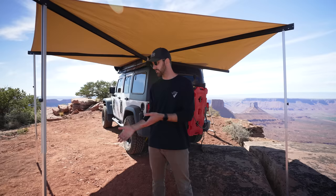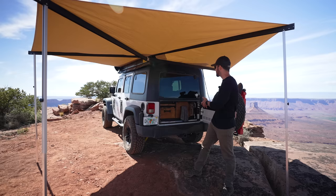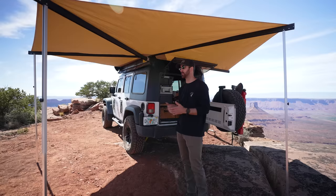Another great feature with this specific model is that it puts an emphasis on covering the back of the Jeep a lot. So I've got my full kitchen set up here and all my gear back here, and this awning covers all of it, which is great. If you saw any of my winter camping videos, you know, I was using a tarp for a while or just being in the snow while trying to cook. So this awning is going to be a huge game changer, especially for the summer.